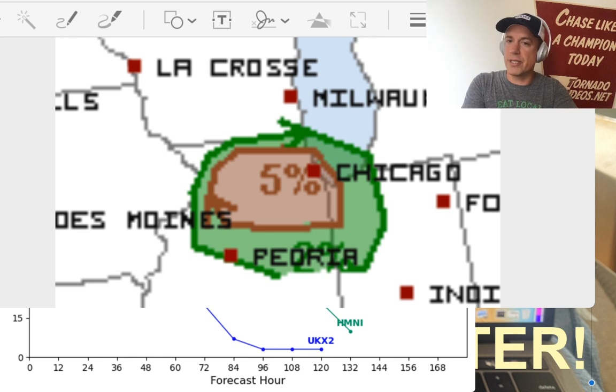But it does look like southern Wisconsin is largely out of the woods, with the morning and into early afternoon complex of storms really helping to stabilize the atmosphere.